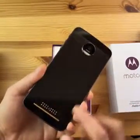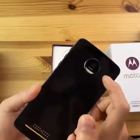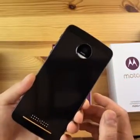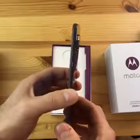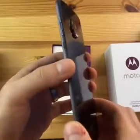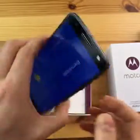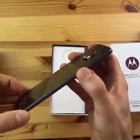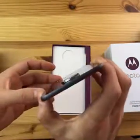On the back, we have a 13 megapixel camera with optical image stabilization, laser autofocus, and phase detection autofocus, dual detection autofocus. We have a power button on the right side here underneath two separated volume rockers. And on the left is nothing. It's just this super thin aluminum design. It's really nice. And on the top, there's the SIM card slot.